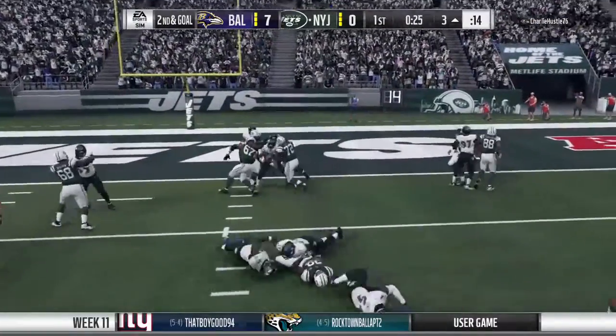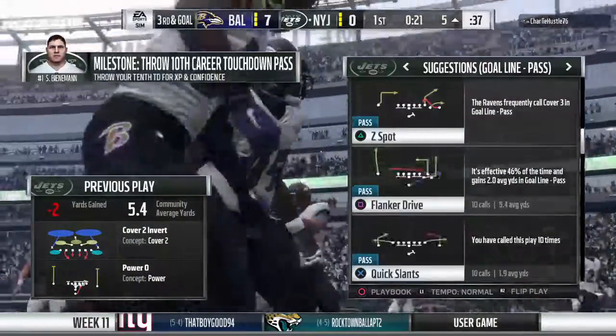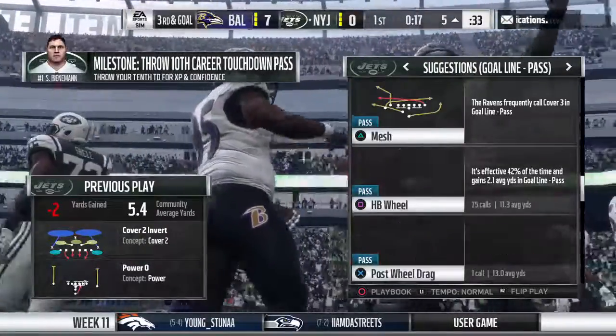They'll run again. Again, it's Powell. That is not going to be any help as they dump him behind the line of scrimmage. He lost 2 there, and it's 3rd down.